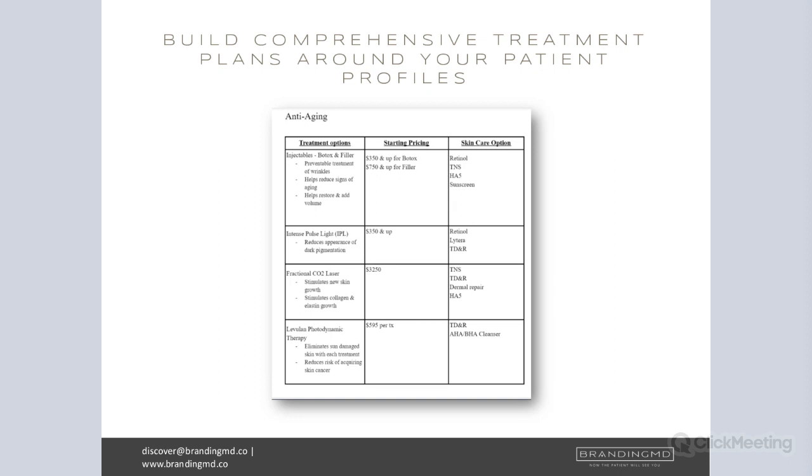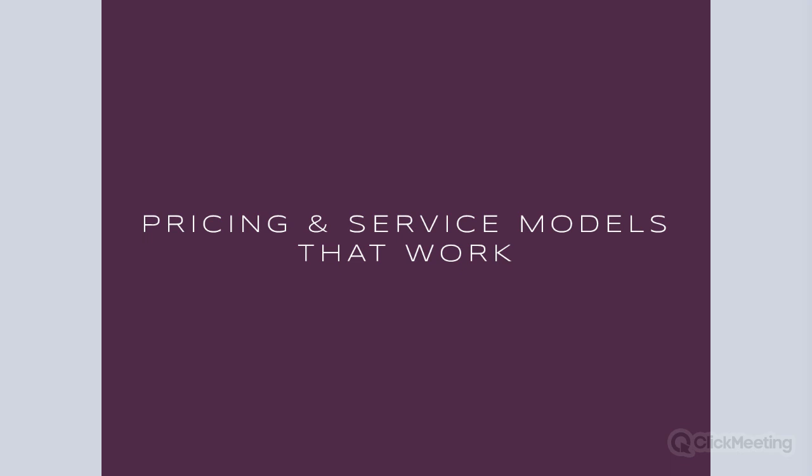So all of that is designed in the vein of really helping patients understand their options based on what their concerns are, right? And then from there, we can really base our skincare treatment options on that as well. So very fundamental and really something you want to take a look at.